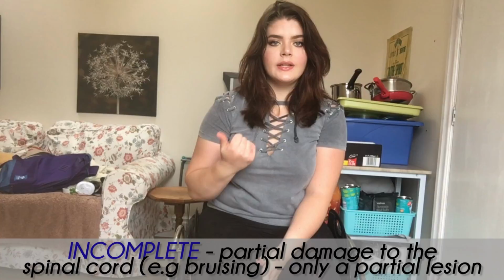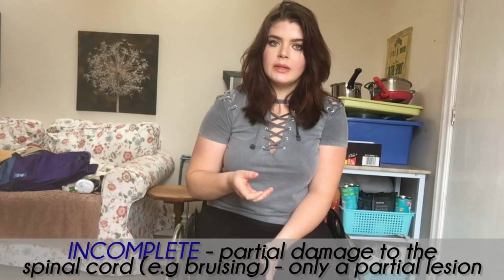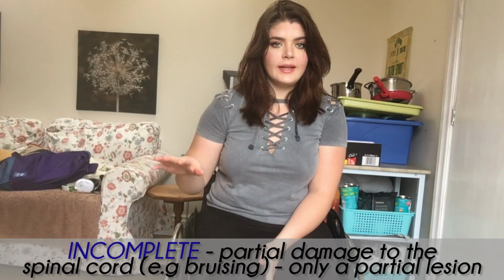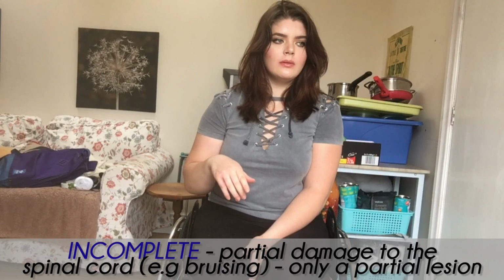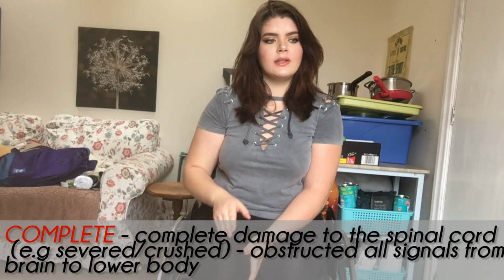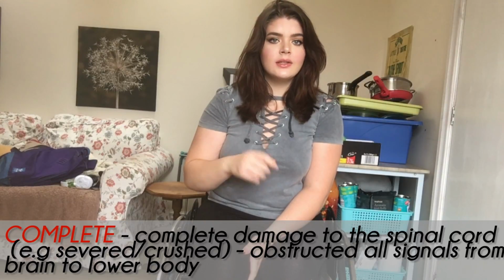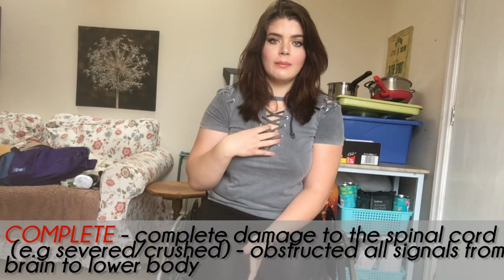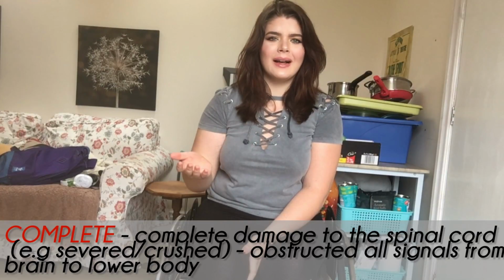So first off, incomplete paraplegic means there is a bruise or a little bit of damage. And once that bruising fades, that's when people will regain their function, when people will start moving their toes and everything. Complete paraplegic means the spinal cord's either severed or crushed. My spinal cord was crushed from what happened, so that meant the function would never come back, basically.